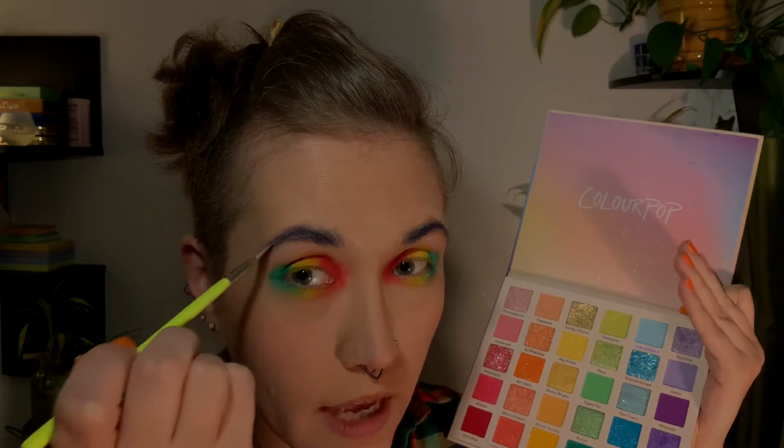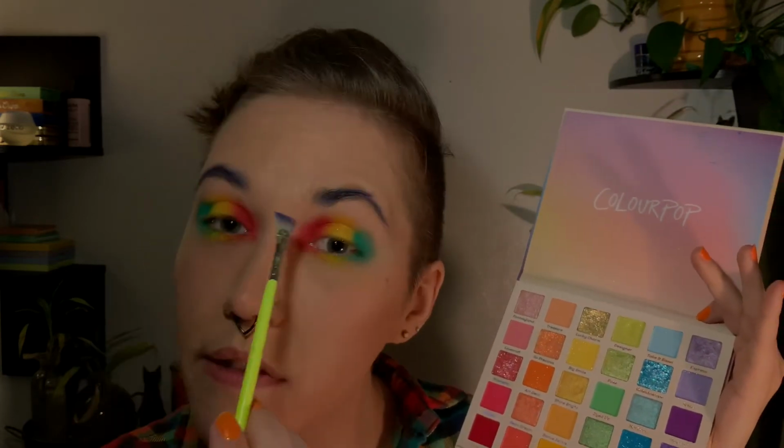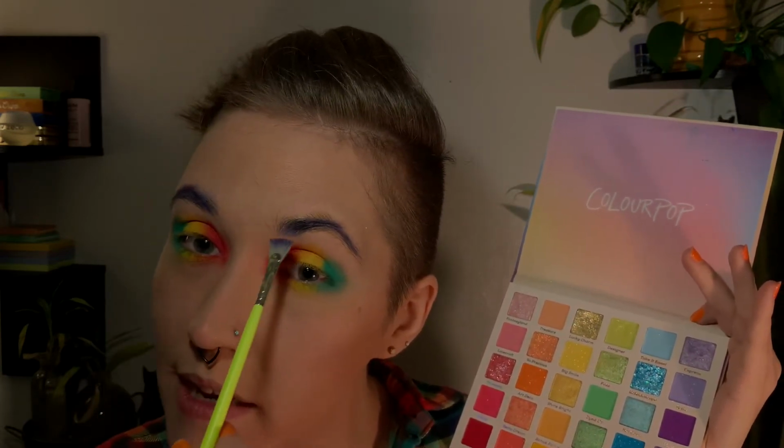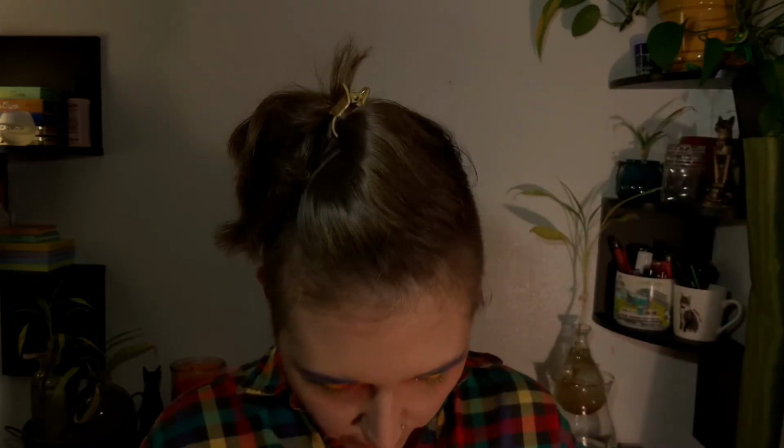Now, I do think that putting a little bit of the Zeitgeist in underneath has helped keep this from being way too pigmented. It keeps the brow looking almost natural, even though it's absolutely not at all a natural color. But I like that because I don't think I want them to be quite as vibrant as the color on the lids. All right, perfect. So now that I am done with that, I need to dry off this brush really quickly.